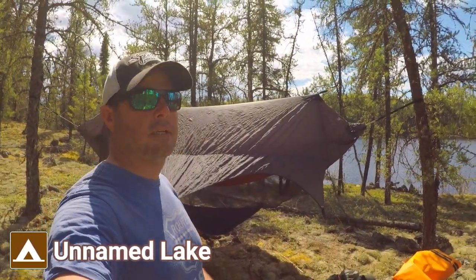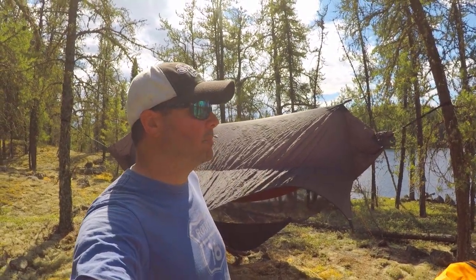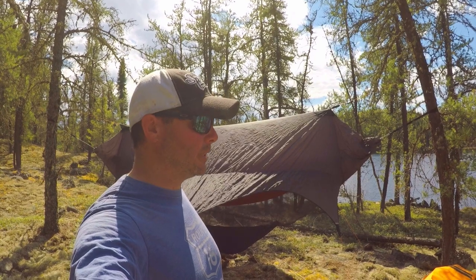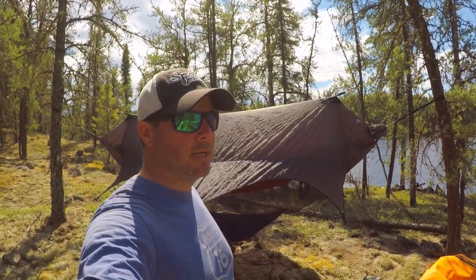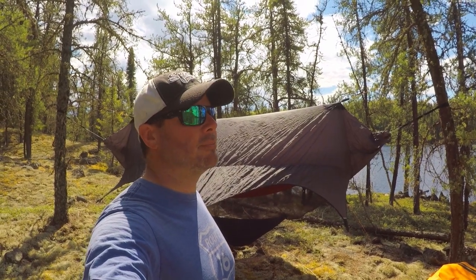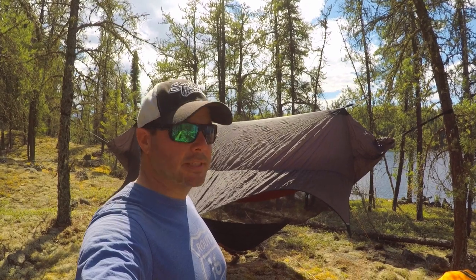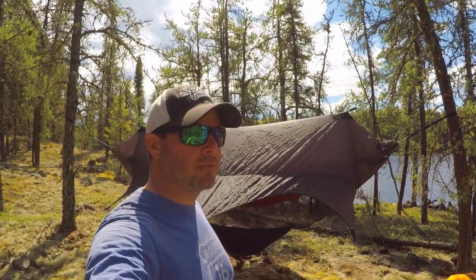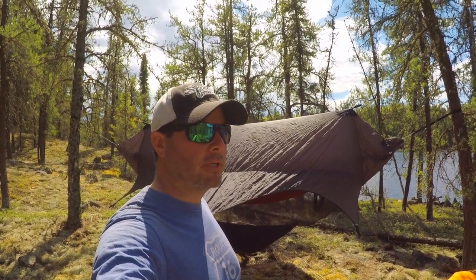Well, I got my hammock all set up. I still have to set up my tarp and get my camp organized to get ready for supper tonight. I do need to get some water and some food in me. I'm feeling pretty dehydrated and really tired. So I know I need a little pick-me-up before I try and go slash some portage to try and open up that portage.